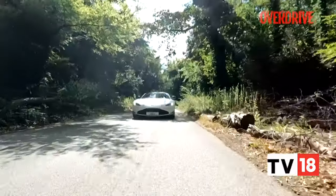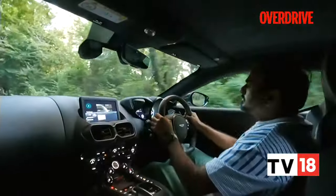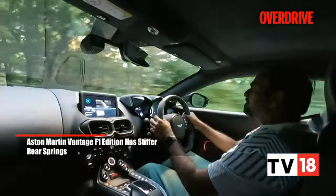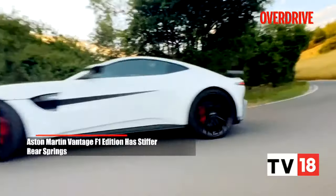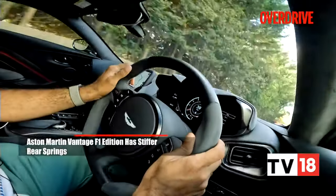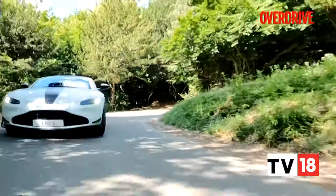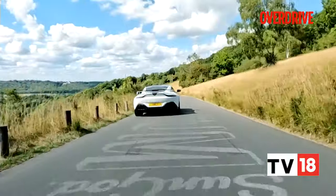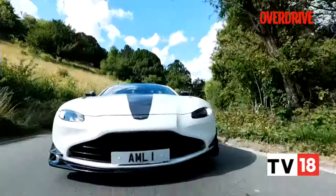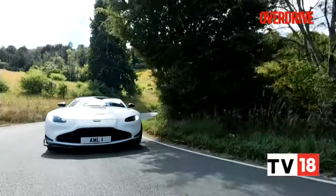The spring rates, compression and the bushing on the upper control arms of the suspension have been made stiffer to further reduce any vertical movement and make the car tauter through the bends, irrespective of where they are, road or track. The Pirelli Pit Zero tires, which usually are bespoke on such cars, run a different compound than the standard Vantage for better grip and performance with the stiffened suspension components.